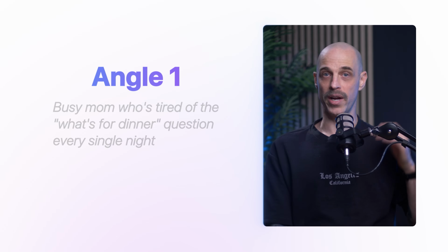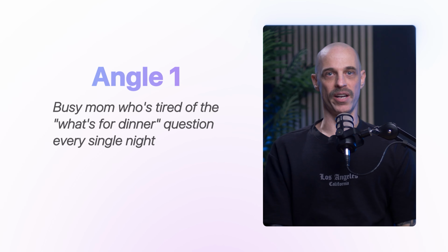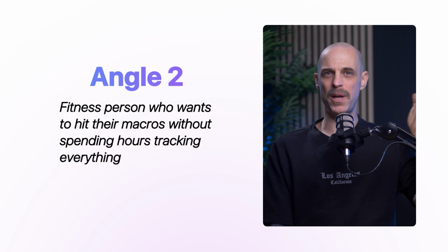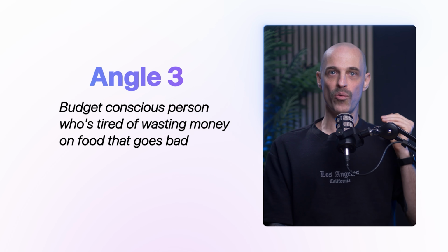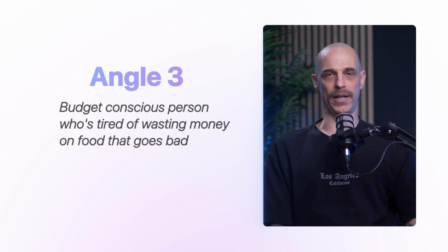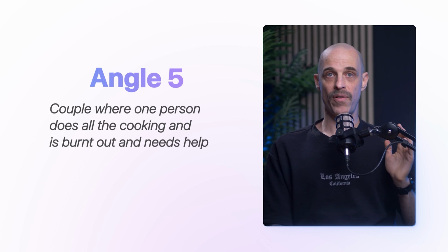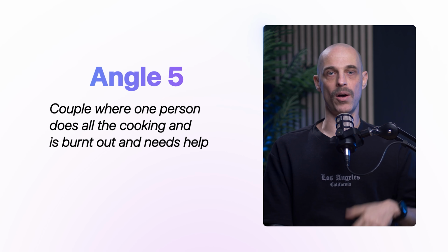Let's say you're promoting a meal planning app. Here are 5 different angles that you can use. Angle 1, busy mom who's tired of the question, what's for dinner every single night. Angle 2, fitness person who wants to hit their macros without spending hours tracking everything. Angle 3, budget conscious person who's tired of wasting money on food that just goes bad. Angle 4, person who's bad at cooking and needs simple recipes with ingredients they actually have. Angle 5, couple where one person does all of the cooking and is burned out and needs help.